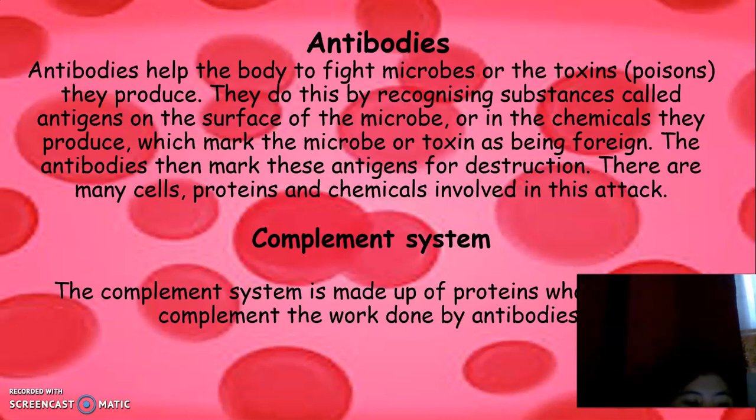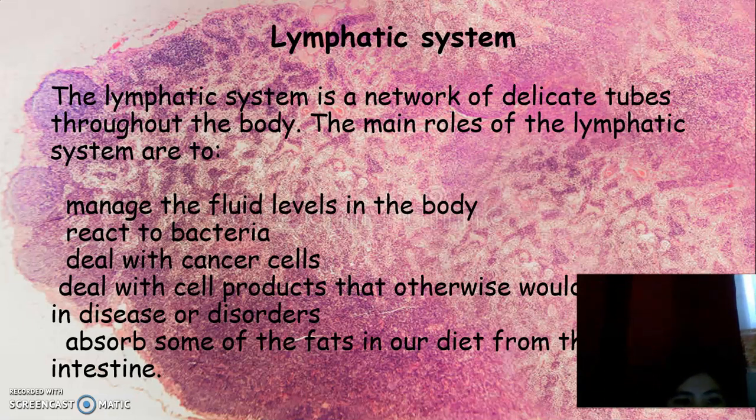The complement system is made up of proteins. Its action complements the work done by antibodies. The lymphatic system is a network of delicate tubes throughout the body. The main roles of the lymphatic system are to manage the fluid levels in the body, react to bacteria, deal with cancer cells, and deal with cell products that otherwise would result in diseases or disorders. And the last is to absorb some of the fats in our diet from the intestine.